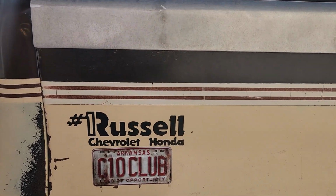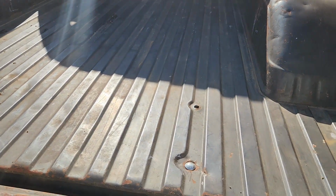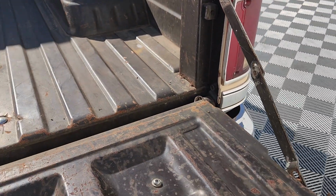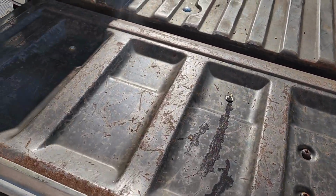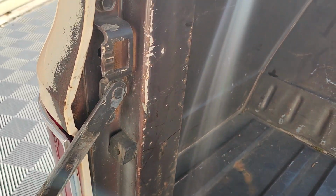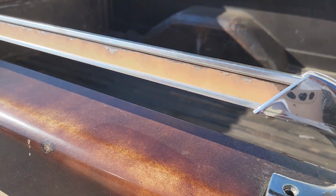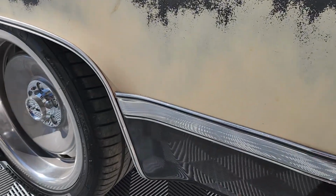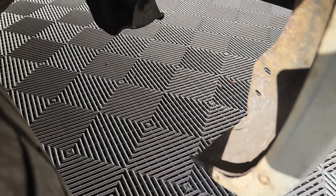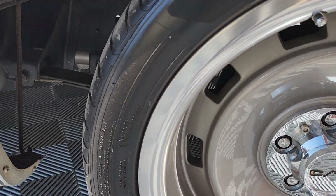Russell Chevrolet Honda. So we can see here. Nice and clean. So this upper looks like it has some metallic in it. The right amount of everything. 315/35/20s here in the back.